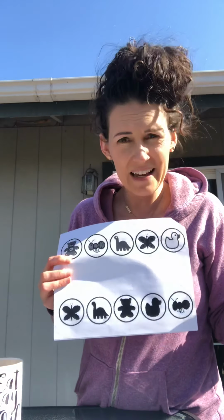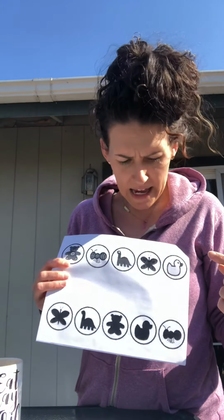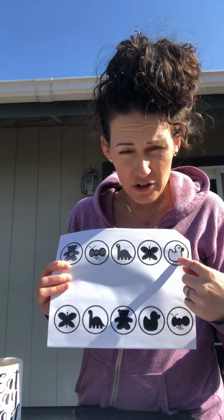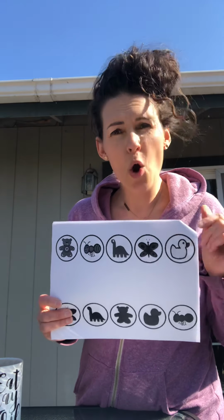You have a couple different choices on how you can do this depending on how much time you have and how much time you want to spend on it. So you can either take something like a crayon or pencil and simply draw the line from the duck picture to the duck shadow, okay, and do that with the rest of them, kind of like dot to dot almost.